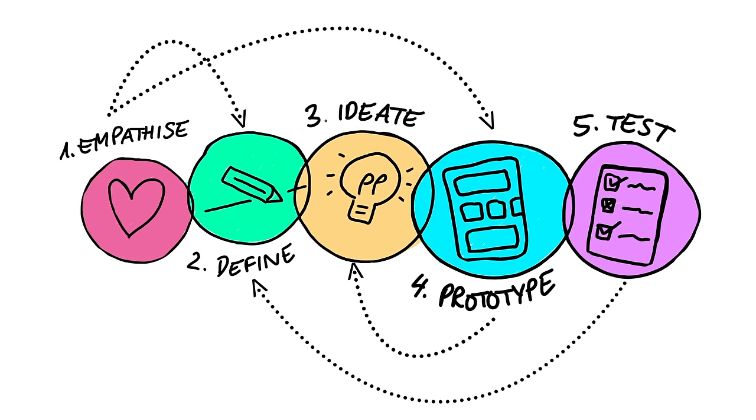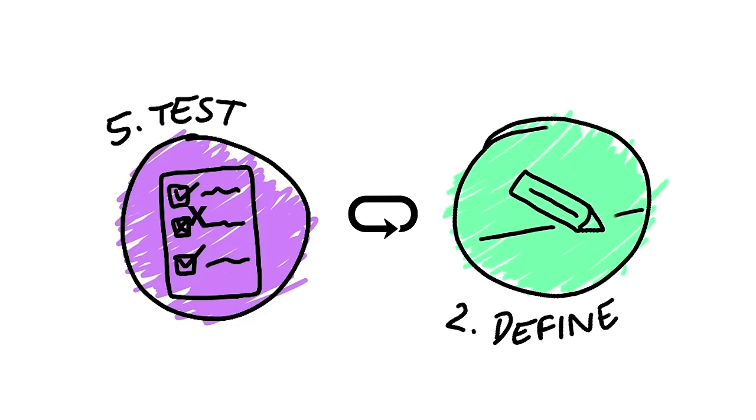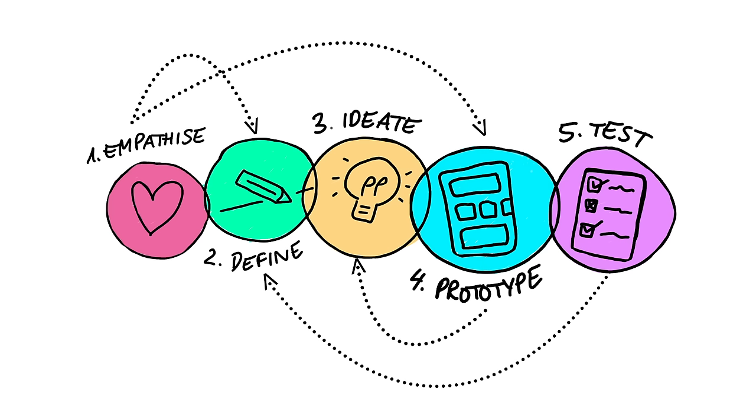So you go back through the cycle. Once you've got your test results, you go back again into the define phase, right? You're not done once you've tested. There's going to be a lot of new insights. So you gather these insights together, again back to the define phase, and then you're back to the ideate phase again, based on your new learnings. You're coming up with new ideas, updated ideas, and then you're back to prototype again, and then you're back to test again. And that is the core design thinking cycle.